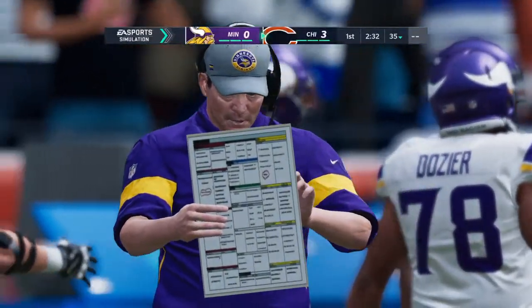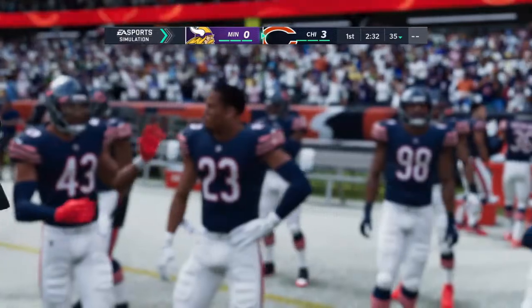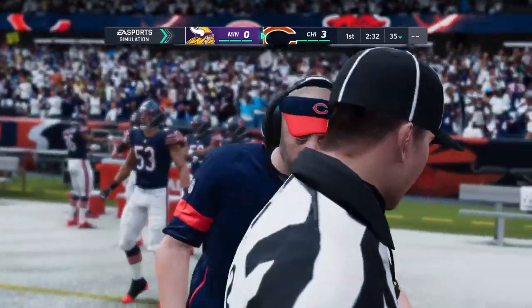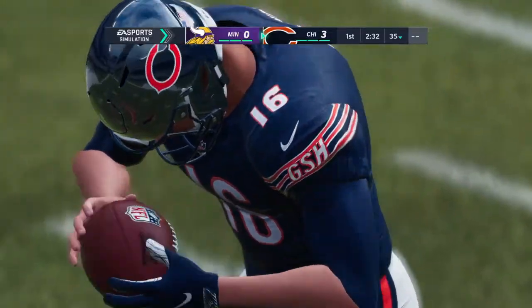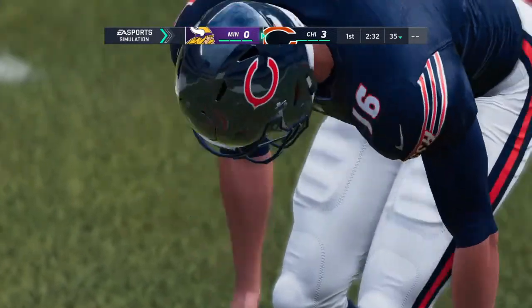So the opening drive does yield points. Maybe not the 7 they wanted, but they'll take the 3. Accumulating first downs does not go up on the scoreboard, but it does go into the DNA of a team that's trying to establish itself to start a game. That has to feel pretty good for them. They'll take the 3. Yeah, they had 3 first downs and 3 points.